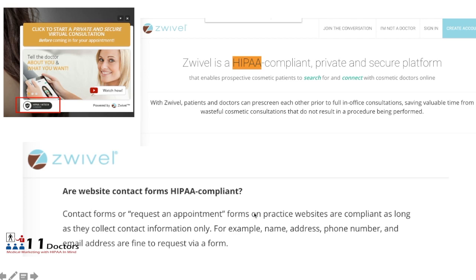They do have this lovely little symbol down here that looks like they're HIPAA compliant. So that makes you feel pretty good. And then you look at their website and you can see that they say they are HIPAA compliant. However, if you dig into their documentation a little bit, which is of course the due diligence that's required of you, you can see that they don't actually understand what it means to be HIPAA compliant just in what they say here. So it says contact forms or request an appointment forms on practice websites are compliant as long as they collect contact information only, like name, address, phone number, email address, things like that.